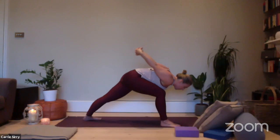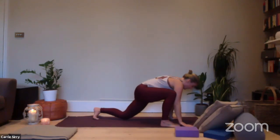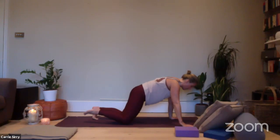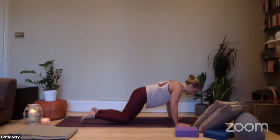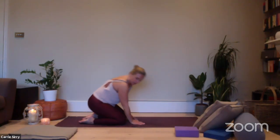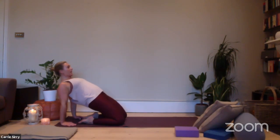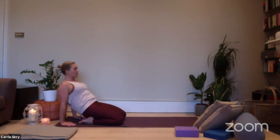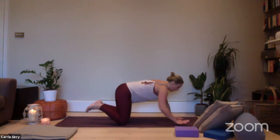Really nice. From here, releasing the hands back down towards the floor. Left knee drops to the mat. Right knee joins it. And then we're going to come into whichever variation of push-up that you'd like. Coming in and then walking your hands back to the back of the mat. Fingertips point towards your toes, lifting up and popping through the chest. Bum draws down towards the heels and walking the hands back to the front of the mat.